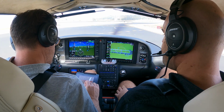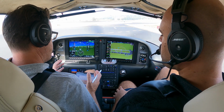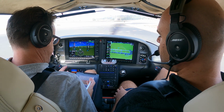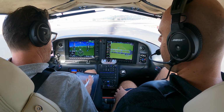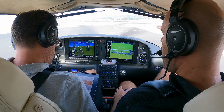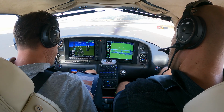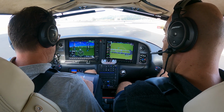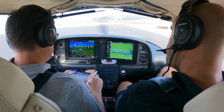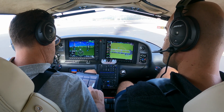Do the ILS. Okay, so this says VOR GPS, but it doesn't say it. It's VOR or GPS, meaning it's the same waypoint, same everything. You could fly with GPS or as a VOR approach. Okay. Cool. Okay, cool. So let us do that.